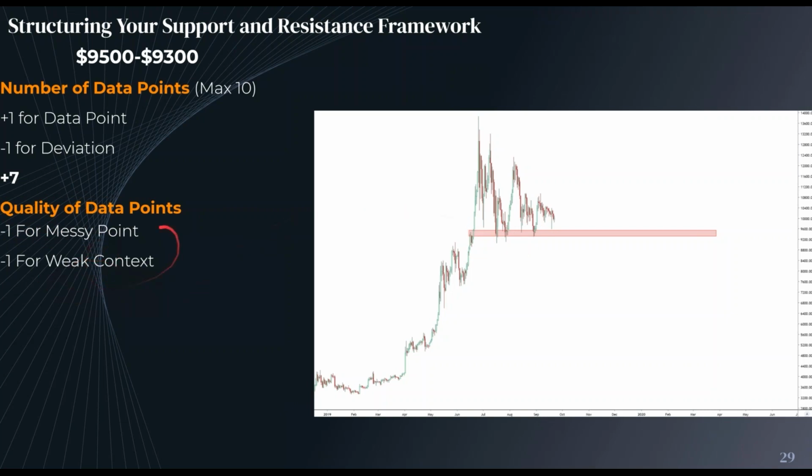Next, we're going to subtract some points for weak context. If you remember, that is what happens after we interact with our level. Here, the price is progressively getting lower and lower every time. These 2 data points are quite significant for me. I'm going to use my discretion to subtract an extra 2 points for weak context. That puts us at -5.